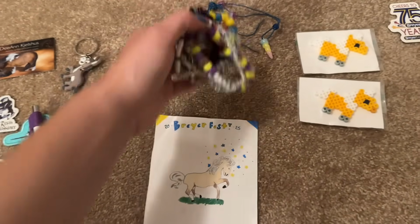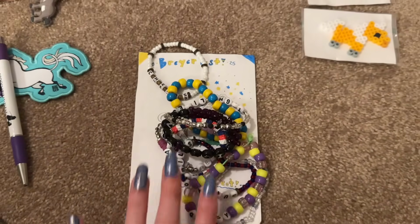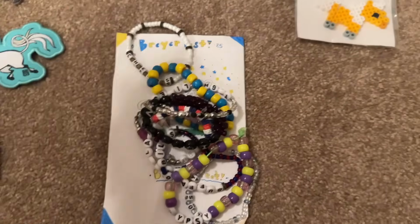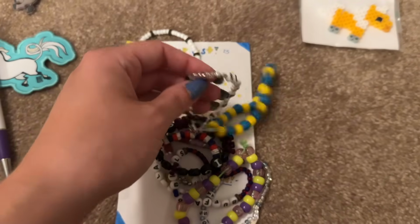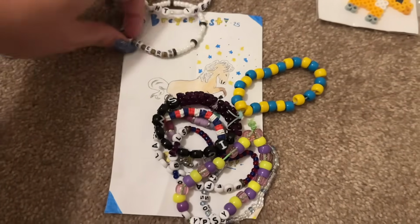I also got a ton of bracelets. Honestly, not as many as last year. I think the bracelet trend is slowly dying, which I expected it to, but I was still so grateful that there were people giving me bracelets. Like, I seriously appreciate it. It made my day, but I got a few tight lines ones.